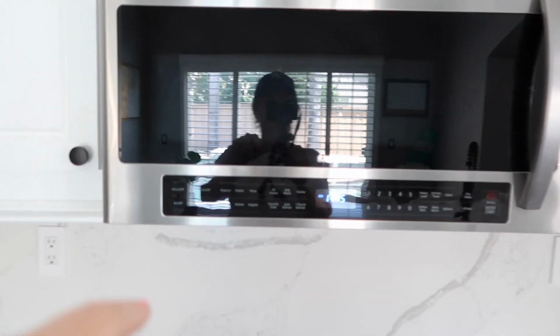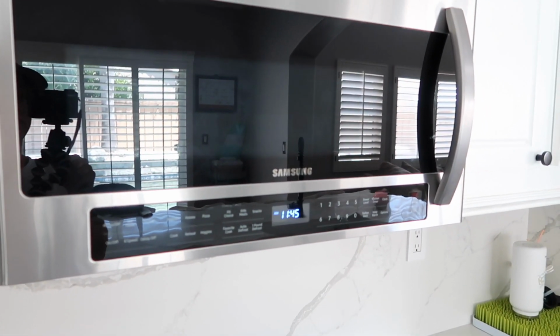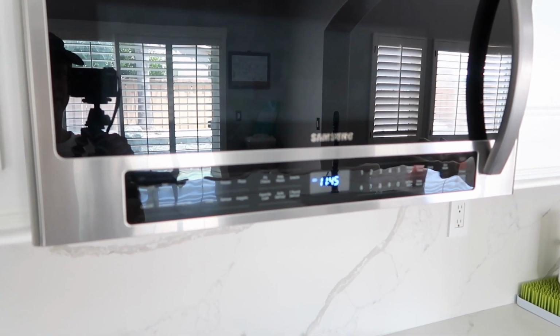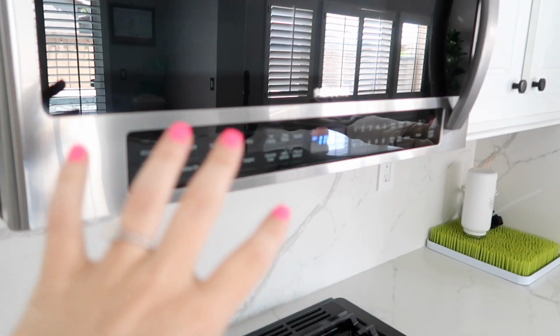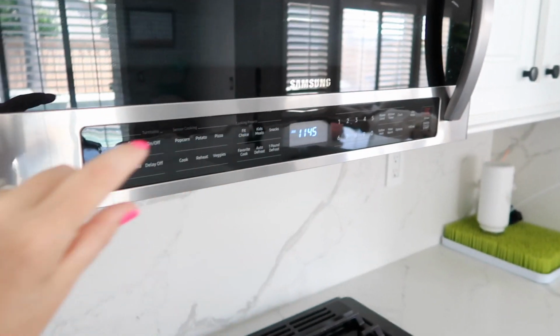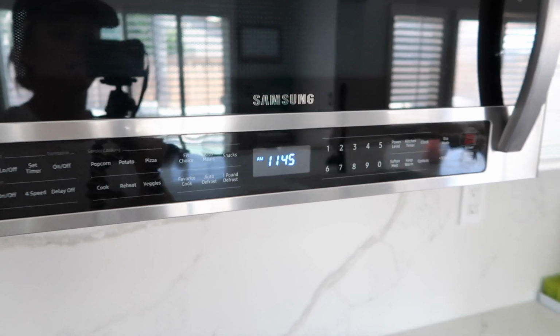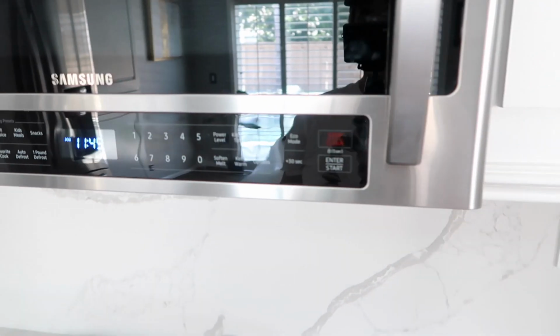And the oven, here is the, let me get a better, is it gonna focus? It wants to focus on me in the reflection. But here's the microwave. I do like that the buttons are all on the bottom instead of on the side. I don't know, I just think it's a little bit different.